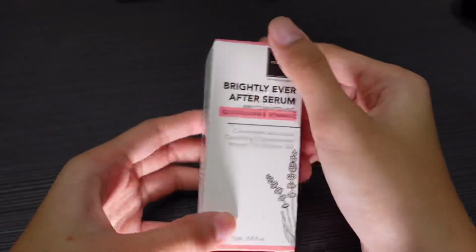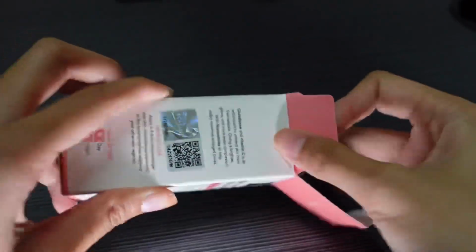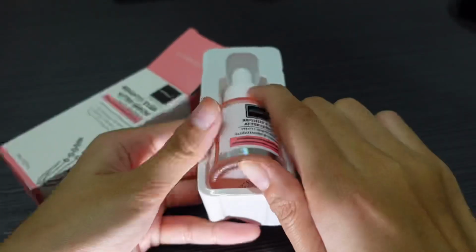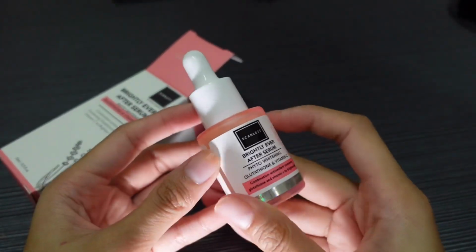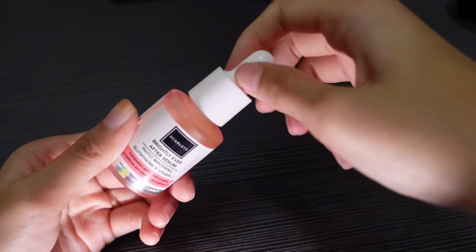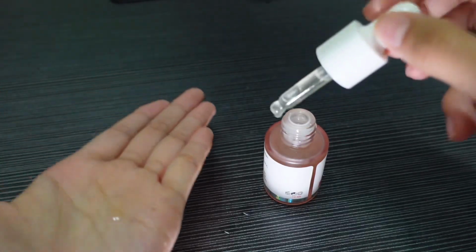The next product is the Brightly Ever After Serum, which contains Phyto Whitening, Glutathione and Vitamin C. So it is a combination of antioxidants, glutathione and vitamin C, to brighten your skin. Cara pemakaian dia, korang just titiskan 2 to 3 titisan on your hands and then korang usap, then korang just tap kat muka macam I buat. Lepas ni I akan tunjuk I buat skincare guna Scarlett Whitening punya products tau. The consistency of this serum is a bit watery and it absorbs in my skin really, really quickly.